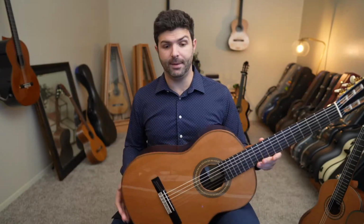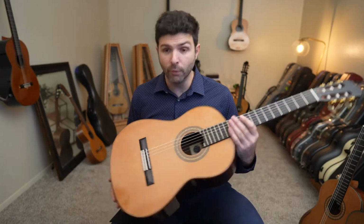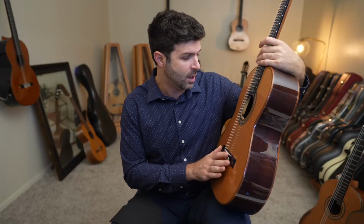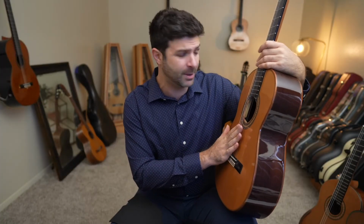I'll just say a second about why I really like these. But first off, this one is a 640 scale. Now I carry both 650 and 640 scales of these guitars, but this is really nice because it's a little bit smaller. It says 640 on the label here, and there's a number of factors why I like these guitars.